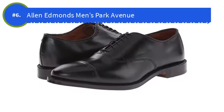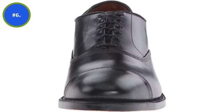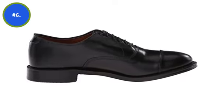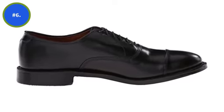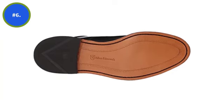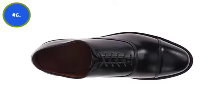Number 6. Allen Edmonds Men's Park Avenue. Among all the Allen Edmonds First Avenue boots, Allen Edmonds Chelsea boots, or other Allen Edmonds men's boots, this is the top-selling boot from the last few years. Everlasting cap-toe Oxford with delicate layer details, 100% leather with leather sole and cork footbed that conforms to the foot over time for a personalized and well fit. Linked structure for the reason of support and durability doesn't get much better than the Allen Edmonds Men's Park Avenue.